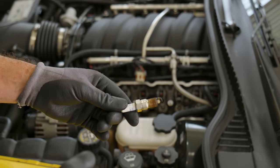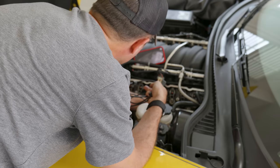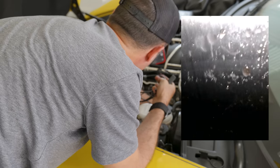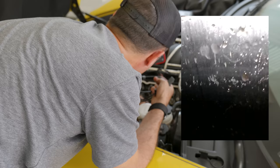The spark plug threads looked a little rusty, which is a sign that there has been water or coolant in the cylinder. At this point, I wasn't sure what I was looking at, but as I look at the footage now, it definitely looks like there is some scoring on the cylinder wall and there is coolant in the cylinder.